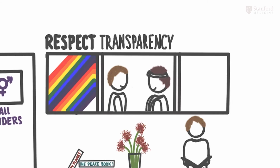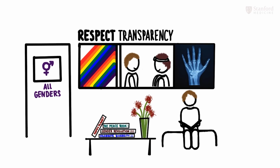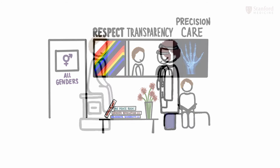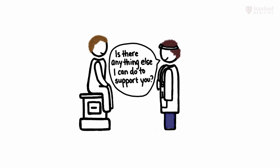Finally, attention still needs to be given to providing high-quality, precision care that supports the health needs of the whole patient, in addition to their transgender health-related needs. The other thing is just asking what else you can do to support them, because just assuming that there may be some discomfort or anything that they might be struggling with, and they might not be, they may be perfectly fine, but there's no harm in asking somebody, is there anything I can do to support you, or is there anything else you need?